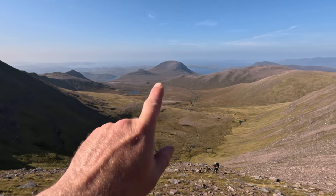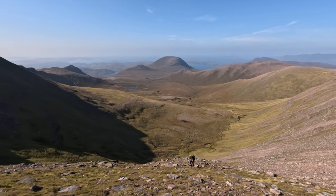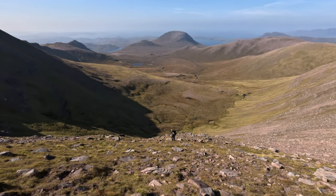That there is Sgùrr Fiona, that's the Corbett we want to do. But we're just not getting that far tonight. No danger. No chance.